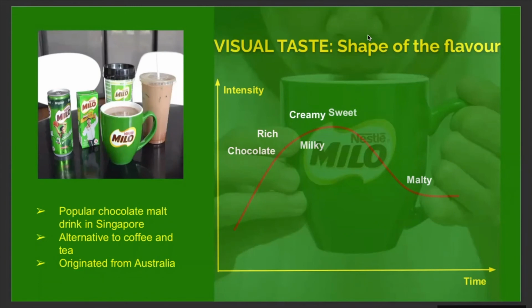For my sensory marketing focus group findings, this is the symphony of flavors that is genuinely experienced by them. At first sip, a full and rich chocolate flavor begins to fill the mouth, followed by its milky and creamy taste. Its sweetness then begins to peak, leaving a lingering malty aftertaste.